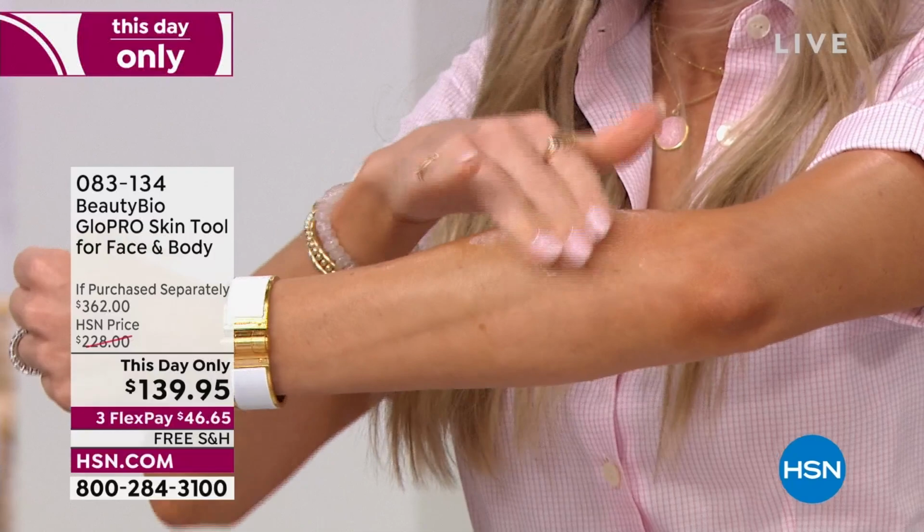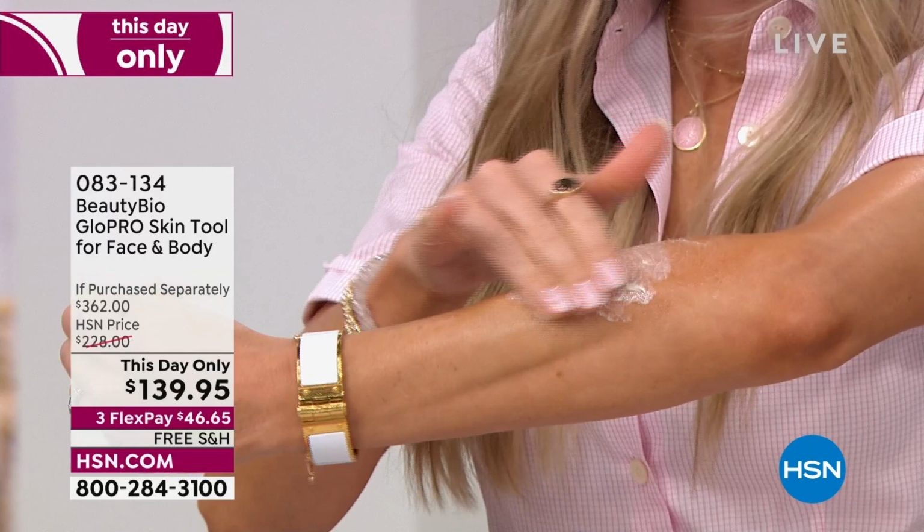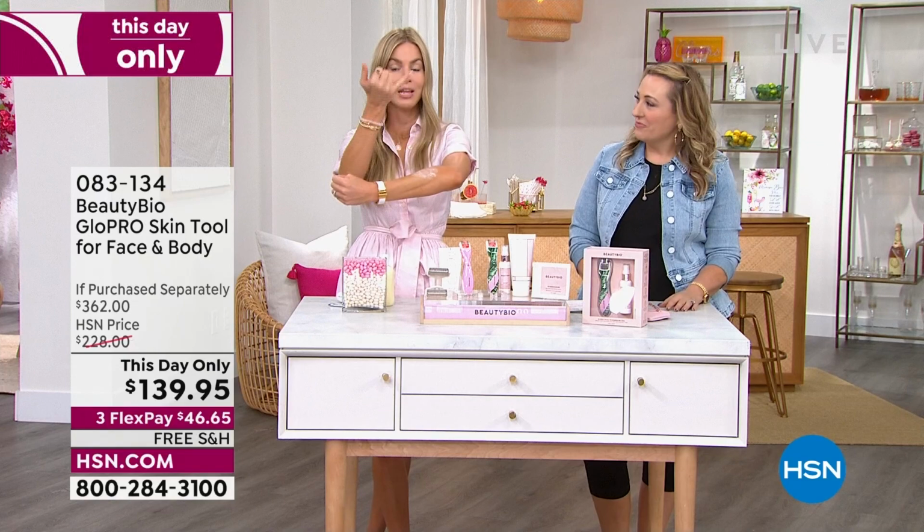We planted those little aeration points. Look what happens over here, guys. This is so obvious to me. I don't want to waste money. Cash in the trash. Use this before you apply your skincare, whatever it is that you're using, any product, over the counter or not. Glow Pro first, then apply your skincare, and you will finally access every penny's worth of benefits. I love it.